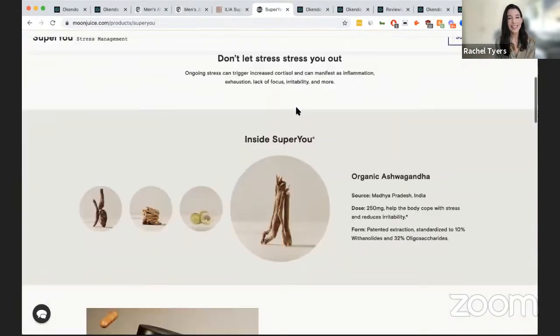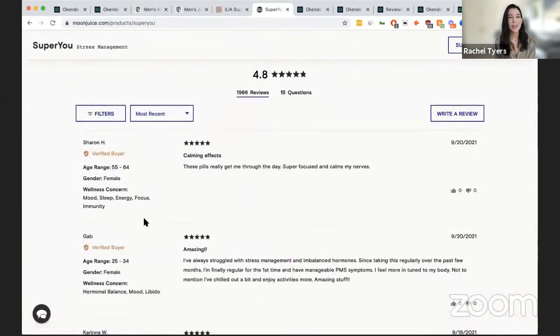We've also got Moon Juice here, another wonderful Okendo brand, and they're collecting information around age range, gender, wellness concerns, and mood, sleep, energy, focus, immunity. Something that's really interesting is that we allow you to sync this zero-party data into your Klaviyo or Omnisend customer data profile, and then you can build out segments and send targeted campaigns based on any of this information that you're collecting. So you can imagine if I have a wellness product and I see that this person is looking to boost their mood, sleep, energy, focus. If I mention those keywords in the subject line, or if I recommend products that are relevant to their specific concerns, then we're going to have a much higher cut through and a higher chance of that click to conversion.